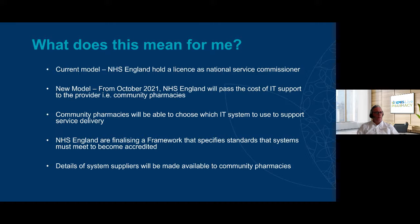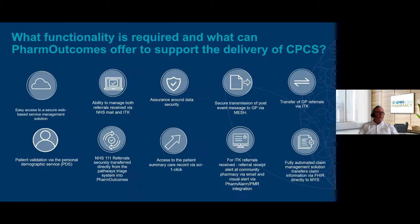To my knowledge, there are 4, so information should be published by NHS England in the near future to enable you to choose the IT system that you feel is right for you. We hope it's PharmOutcomes, but the choice is down to the provider. And there is a framework that's being finalised which will give details of the accredited system suppliers for you to look at and make your choice. So that's what it means for pharmacy.